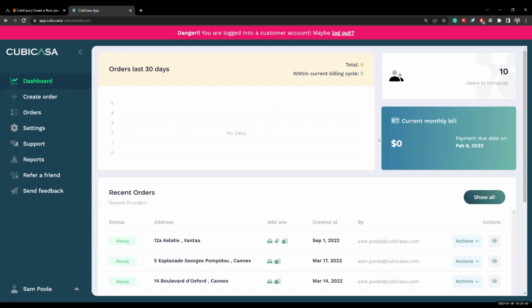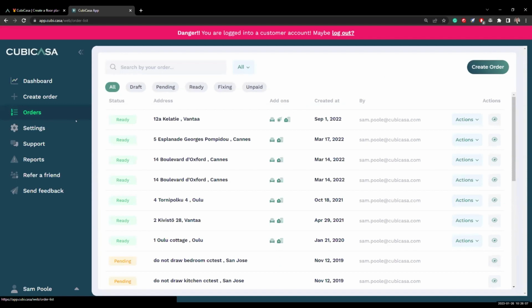From here, you'll see a dashboard, and you'll be able to see how many orders you've done over the past 30 days. You'll see your current monthly billing. Of course, we offer a free product, but if you would like to have the add-ons, you'll see the full amount populate there. If you are part of a brokerage with multiple users on your account, you can see the number of users inside your company. You also have an orders page where you can review all of your orders, the type of add-ons that were done, when it was created, and who by.